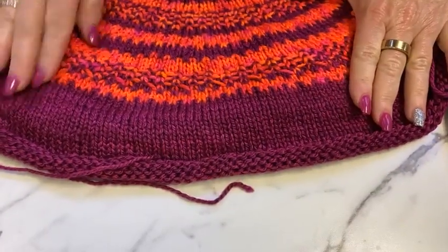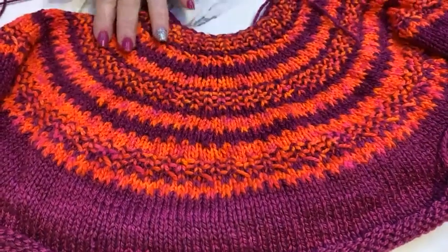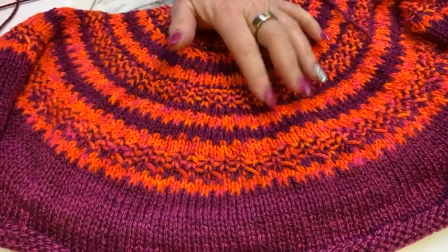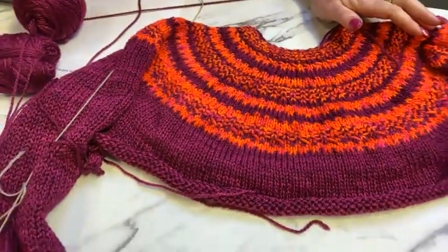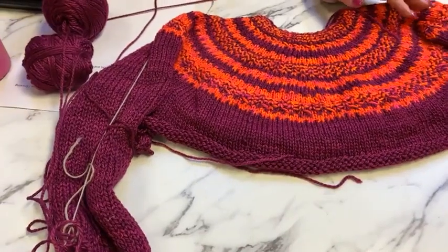But isn't it beautiful? Really fun slip stitch. I picked totally contrasty yarn. I wish this were more burnt orange, but I still think it's great contrast for this type of project. Yep, high contrast is what you want with this one.